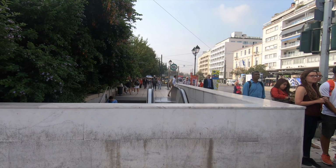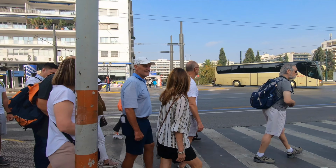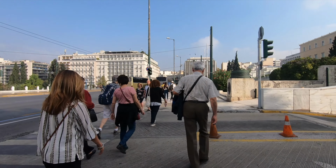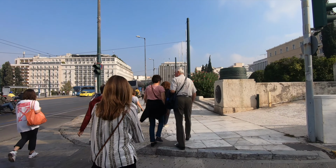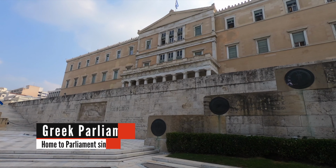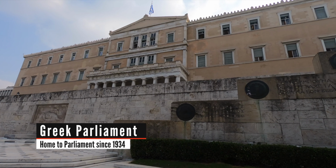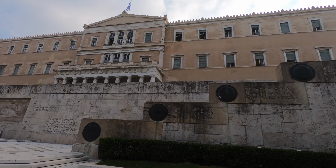So we spent about maybe 10 or so minutes down in the station, and I think we realized at that point that a combination of waiting the 20 minutes at the beginning and then the time we spent at the station, it was just killing time, because the first real attraction of this tour was to go to the Greek Parliament and see the changing of the guard. So we're not going to show you the entire changing of the guard, but we'll show you a little piece of it here.